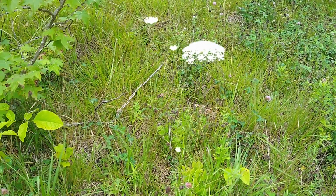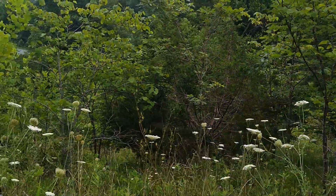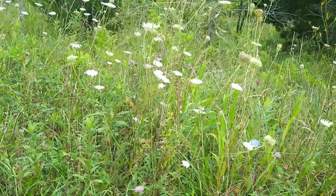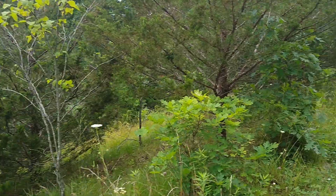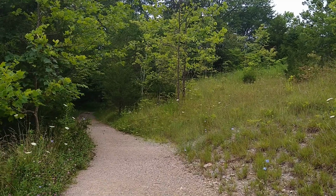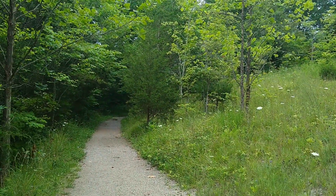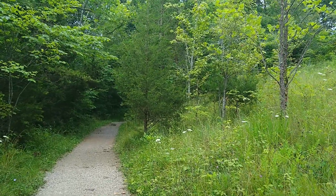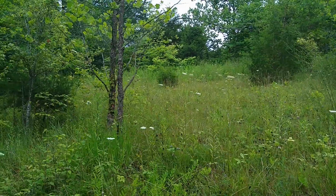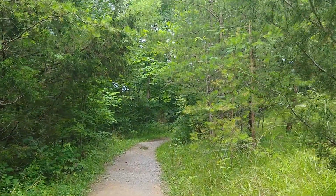Have no idea what that is, but I would suspect it's Queen Anne's lace. Won't guarantee it. This blue flower is ironweed. Guess it's tough as iron. A lot of clover. There's some yellow flowers up there. Look somewhat like black-eyed Susans. I was going to say lazy Susans, but black-eyed Susans.